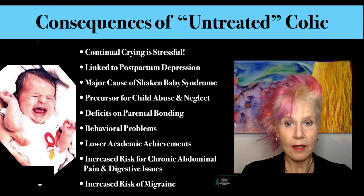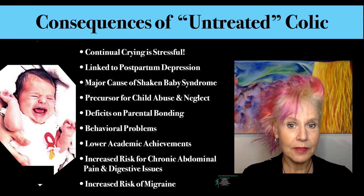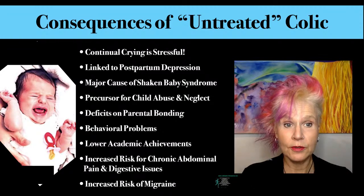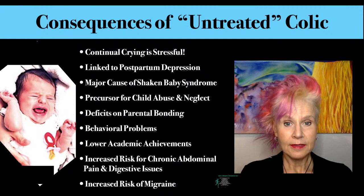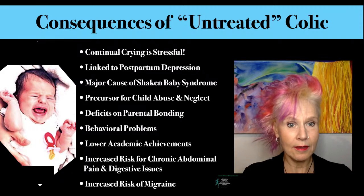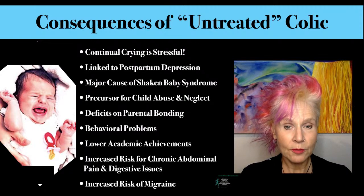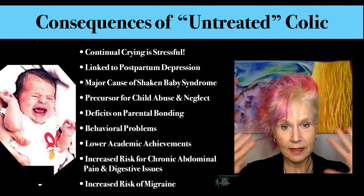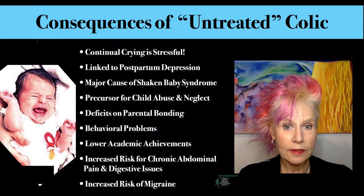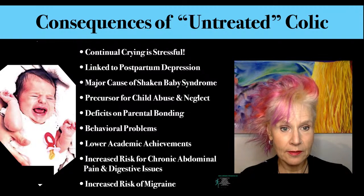So a baby's crying, you're at your wit's end, and you're not in your right mind. This can happen with parents who no way would say, I would shake my baby. It also can be the precursor for child abuse and neglect. Because again, let's say a mom is suffering from postpartum depression, she's already having a hard time, the baby is crying, not consolable, not being able to be helped medically, she might end up neglecting her baby and just putting them in the crib, closing the door and saying, I can't deal with this. And that certainly can create a deficit in parental bonding at a very, very crucial time. Parental bonding for the baby and the baby to the parents.